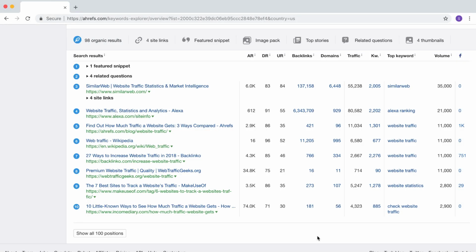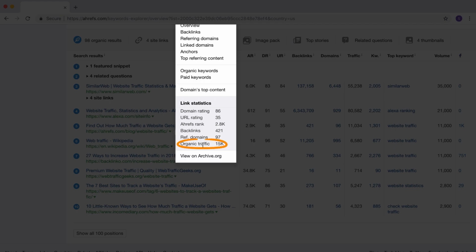But these numbers aren't the total estimated traffic to the page. It only shows estimated traffic for the selected country. In this case, it's the US. If you want to see the traffic estimate for all countries, then just hit the caret next to the URL and boom.